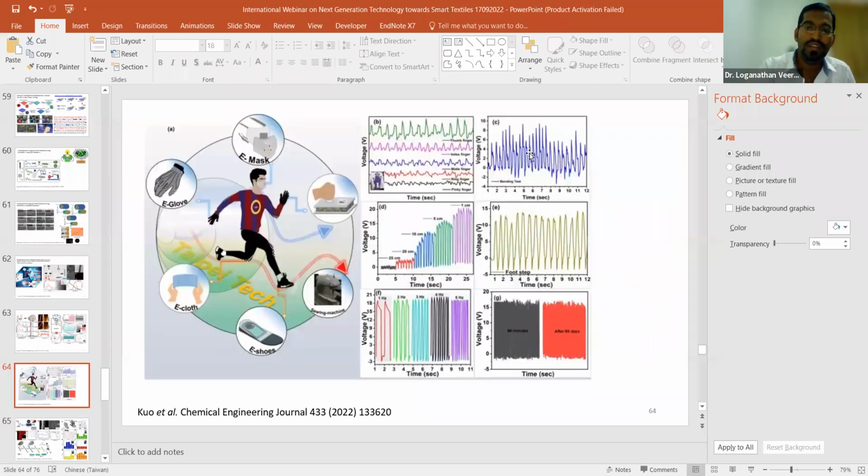And then we also monitored different motions. For example, we used it in a mask to see the breathing rate. If you breathe faster, it is going to create more stress on your material so that you can get a higher output. So you can easily monitor your breathing rate, something like this.